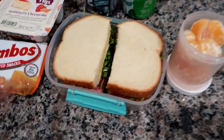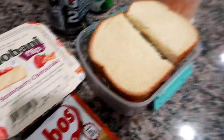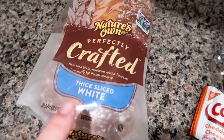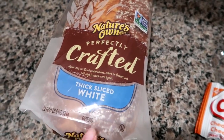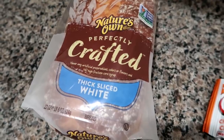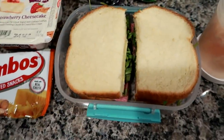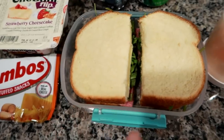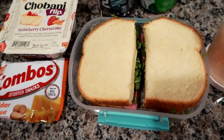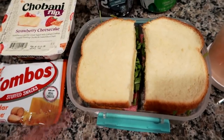The sandwich here is on the Nature's Own thick sliced white bread. I actually meant to get the multigrain, but I was obviously not paying attention and got the white instead. I was going to return it or exchange it, but I just haven't had time. So I just figure I might as well use it. So this is that bread with hard salami, arugula, some baby Swiss, and spicy brown mustard.